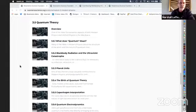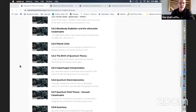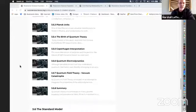And then the last section is on quantum theory. What does quantum mean? Black body radiation and the ultraviolet catastrophe, which is what originated the understanding of the quantum aspect of the universe. The Planck units, this is very important to understand in relationship to how that applies to unified physics theory.